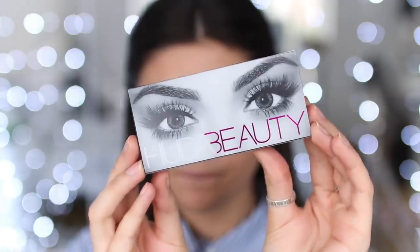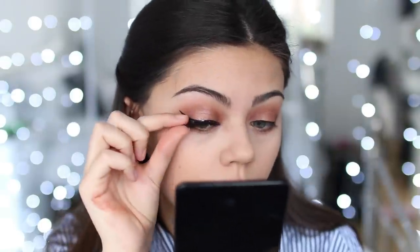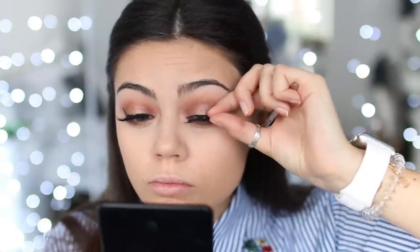So of course, my lashes. I get asked so much, what lashes are you wearing? I love your lashes. Do you always wear the same lashes? Do you wear different lashes? I always wear the same lashes, pretty much, and they are the Huda Beauty Samantha lashes. It took me a while to find these, but now I found them.